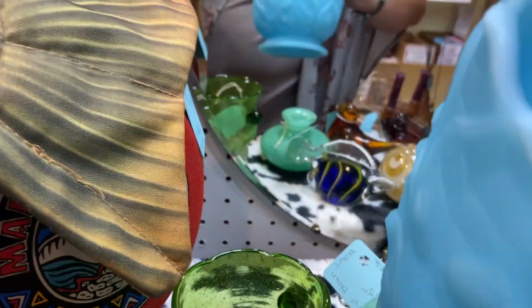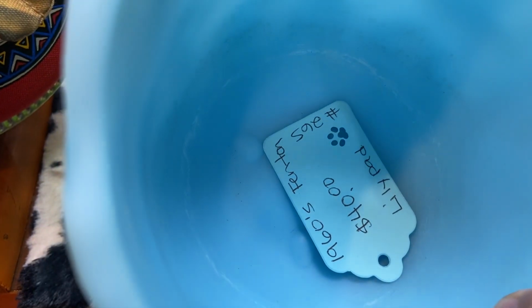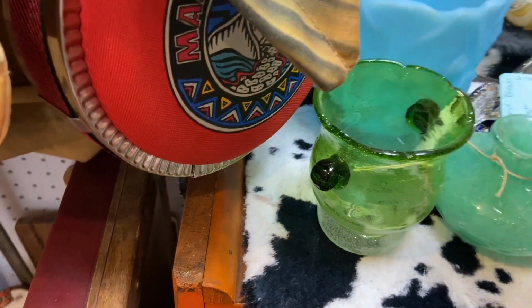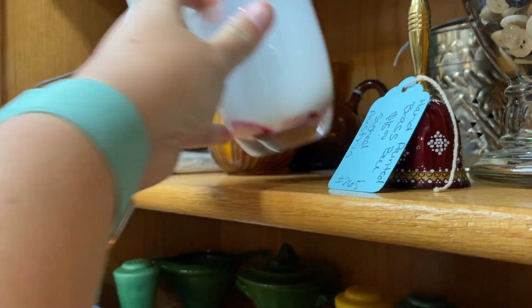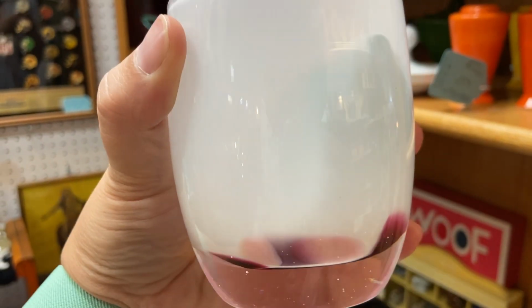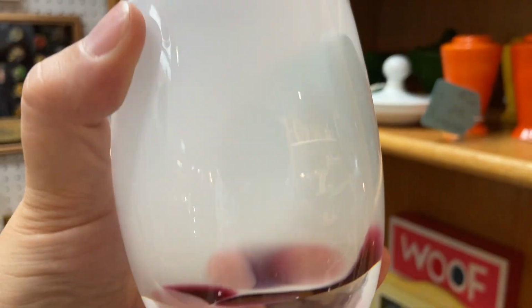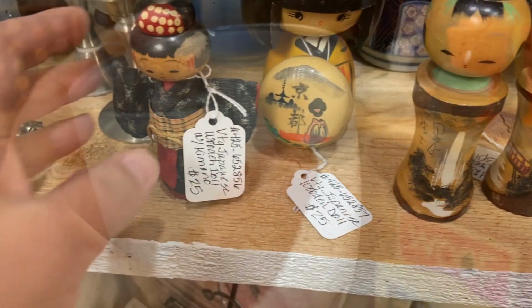I really kind of just blacked out and went hog wild, but they had so many good things in this space, I really could have just walked out with everything. And then I saw they had a glassy baby. I have never seen one of these in person before, so this was really cool. Wow, first one I've ever seen in real life. That's amazing. That's so exciting.